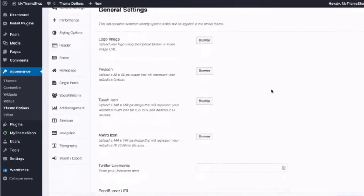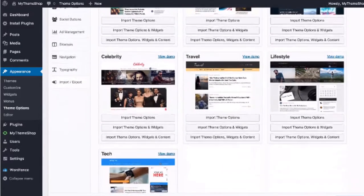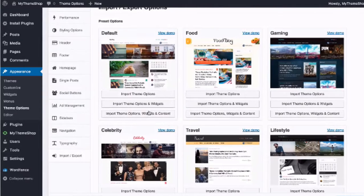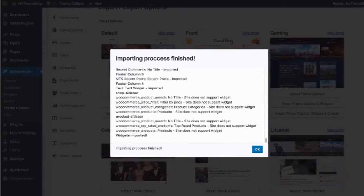Here from the theme options panel, in just a couple of clicks, I can import any of the layouts, including theme options, widgets, and demo content onto my site. Here, I'll just import the default layout, and you'll see in just a couple of moments, I have all of the content imported onto the site. With this feature, you can have your site set up in no time at all.